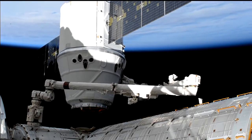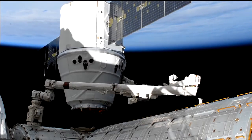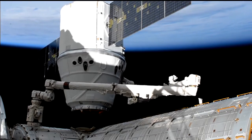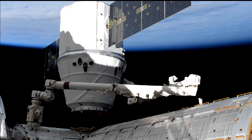You may be able to see that Dragon is slowly moving in towards the Harmony module. Teams here on the ground send commands to control the robotic arm, and it will move in very small increments as the teams perform alignment checks along the way.